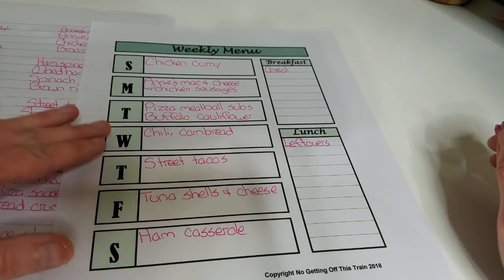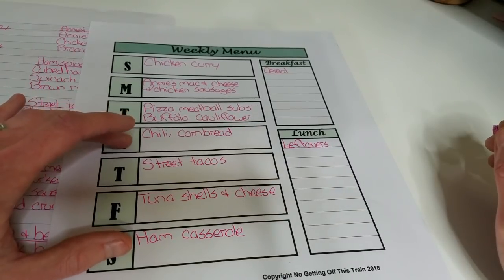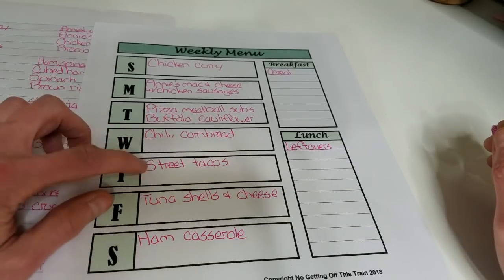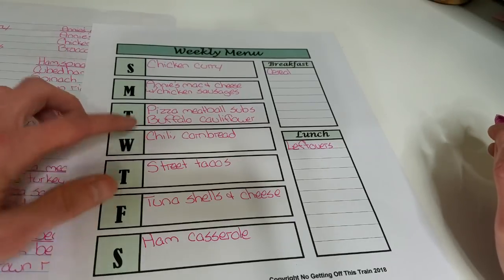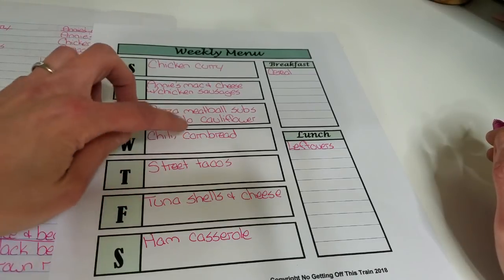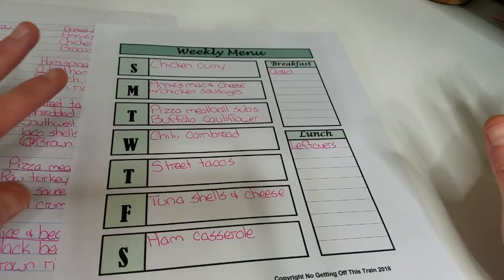It's just a really simple chili. I believe the green bell pepper is going in there. Either that or the frozen stir-fry veggies. I can't remember. No, that one's going in the street tacos. So it's got to be the regular bell pepper that's going in there. And I have a small bag of like 6 cornbread muffins in the freezer. So those 2 are going together. Good comfort food for cold weather.